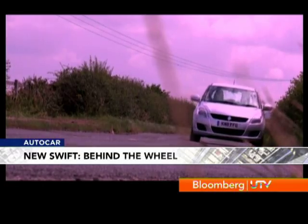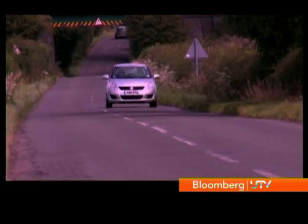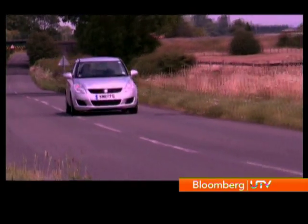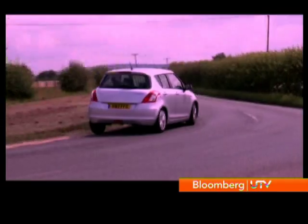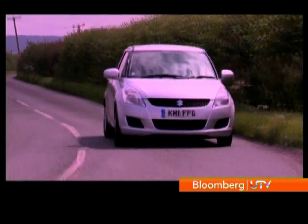The new Swift cruises at high speeds with a newfound air of confidence. It's less prone to getting tossed around and soaks up bumps even on the 16-inch low-profile tires quite impressively. The higher sidewall of the India-spec tires will offer even more cushioning, so I expect the new Swift to have one of the plushest rides in its class.